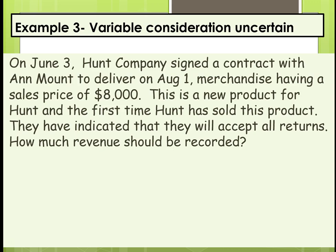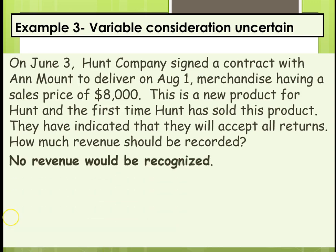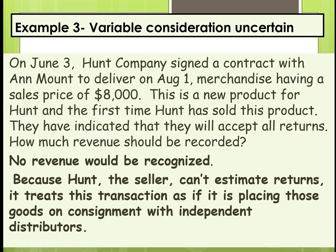Now, what if instead we can't estimate the number of returns? Then no revenue would be recognized because the seller can't estimate returns. It treats this transaction as if it's placing those goods on consignment with an independent distributor.